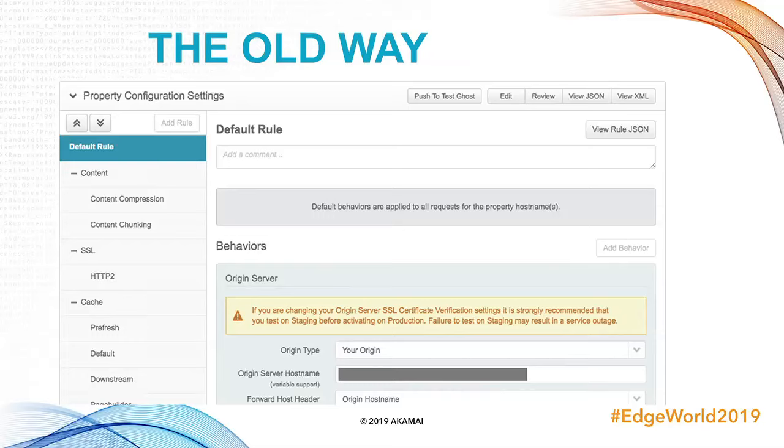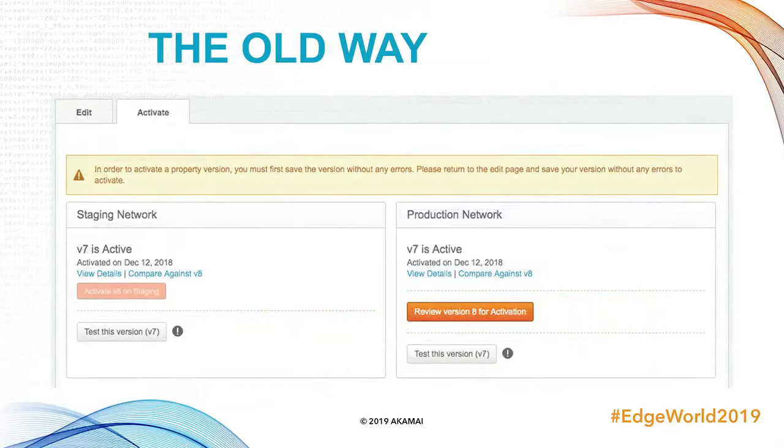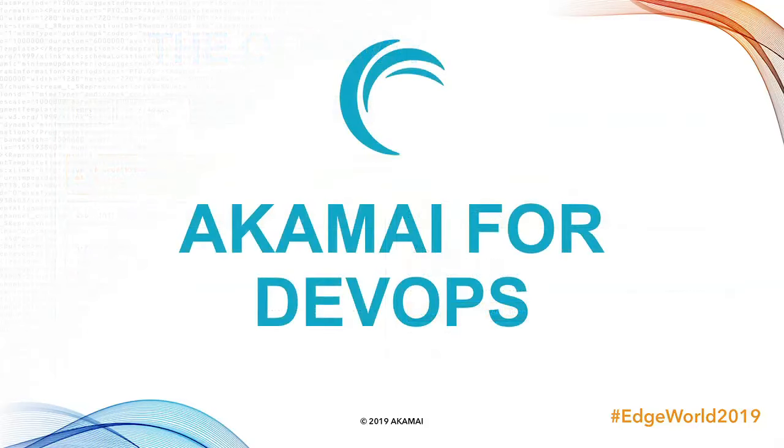So the old way would be to hire 10 people, put them in a room, have them open Luna, go through configs, make changes, push them to staging, test them, push them to production. Not very efficient. We do it the other way. We use Akamai for DevOps tools.